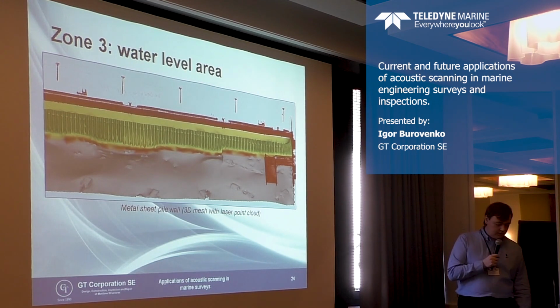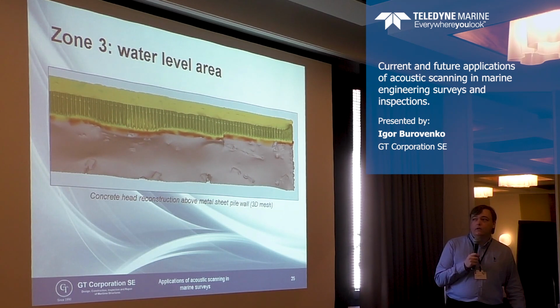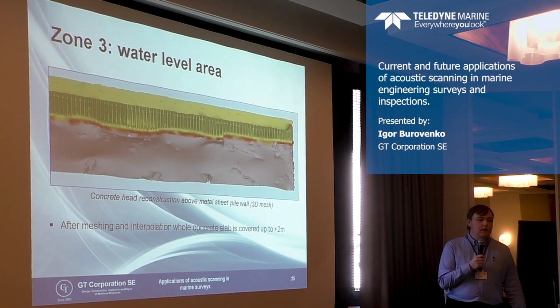I wanted to use this laser scanner to reconstruct the full height of the concrete slab, which goes into the report, and integrate it with the underwater scanning data. So we use the meshing and interpolation to close the gap between the laser and the underwater scans, and we cover up to +2 meters above water, and we get a single mesh or a single point cloud, whatever you would like, of underwater and laser scans together.